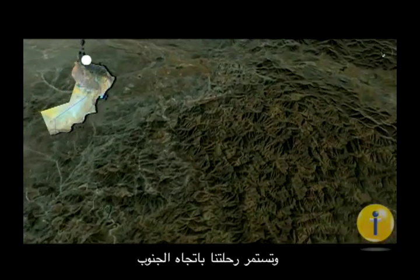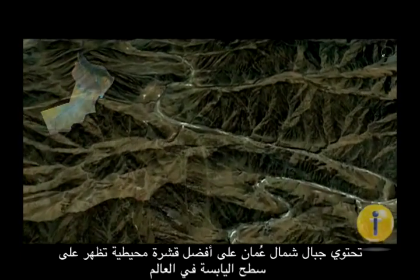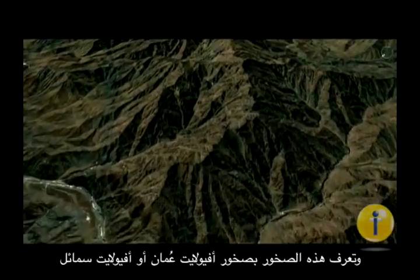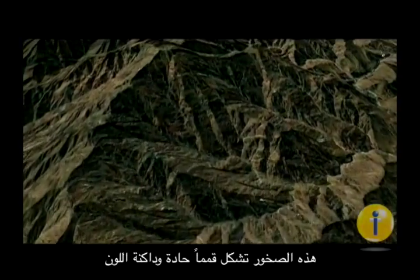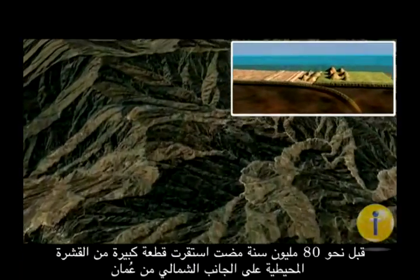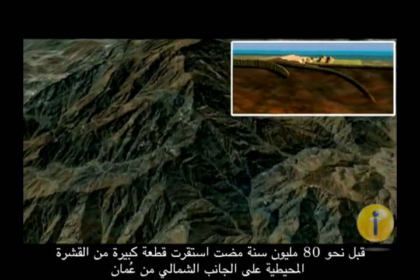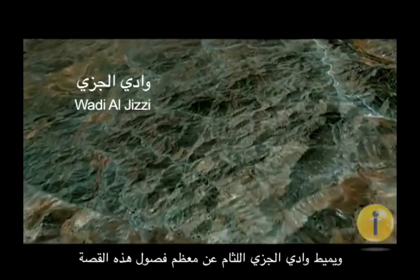The journey continues south. The northern Oman mountains contain the best exposed oceanic crust in the world. These rocks are known as the Oman or Samail ophiolite. They form sharp and dark peaks. Some 80 million years ago, a large slab of the oceanic crust was emplaced on the northern side of Oman. Wadi al-Jizi reveals most of the story.